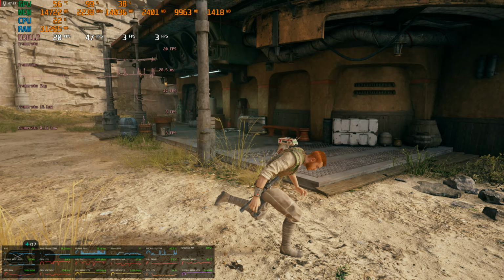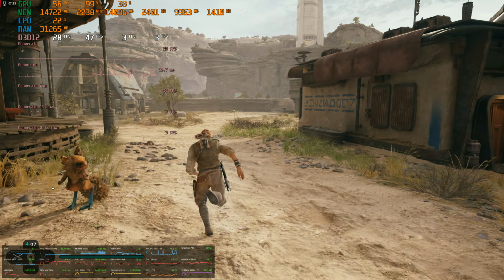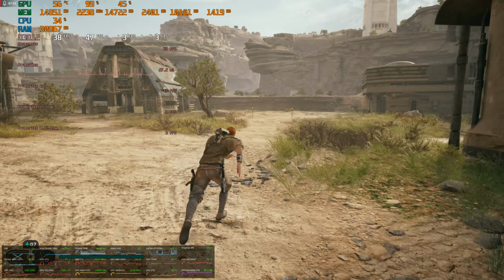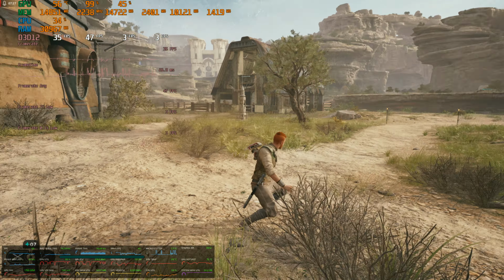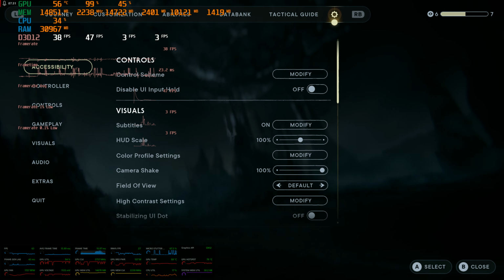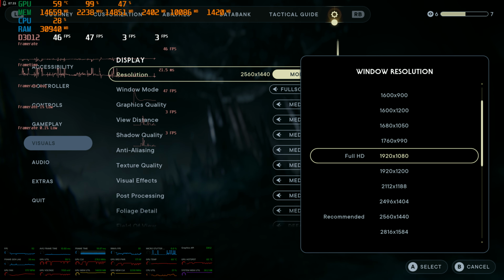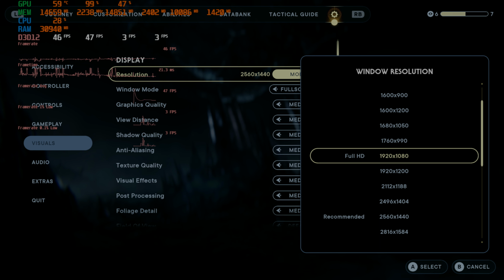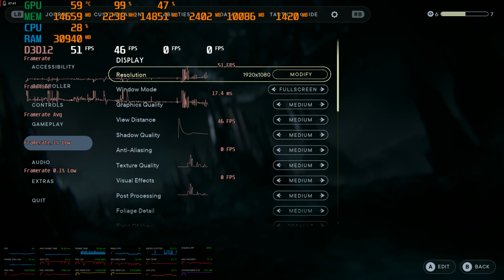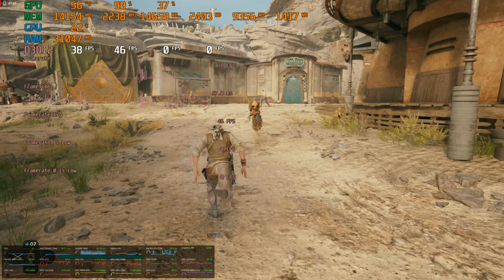Wow. So ray tracing absolutely cripples the performance at 1440p, but it doesn't seem to trash it at 1080p. So that is interesting. Let's go back to 1080p. I'm just destroying my settings.